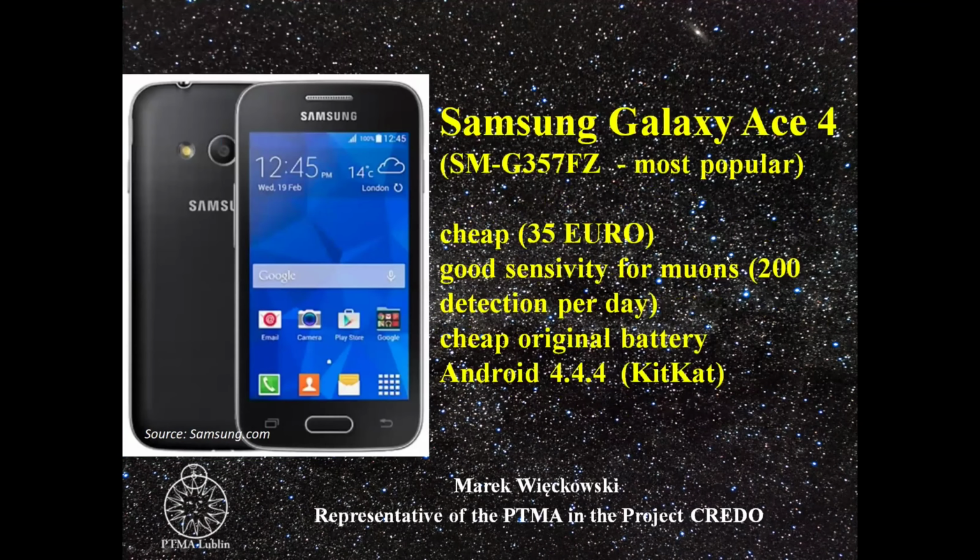The Samsung Galaxy S4 is the most popular mobile phone in our detection station. It is cheap, 40 to 50 euro, and has good sensitivity for muons. It makes 200 detections per day. The original battery is cheap, 10 euro.